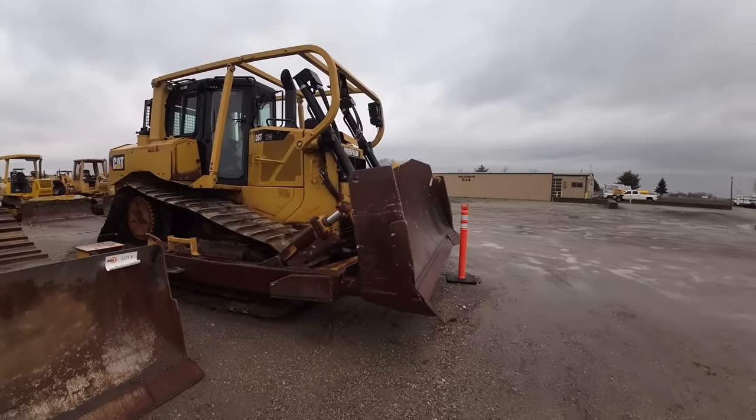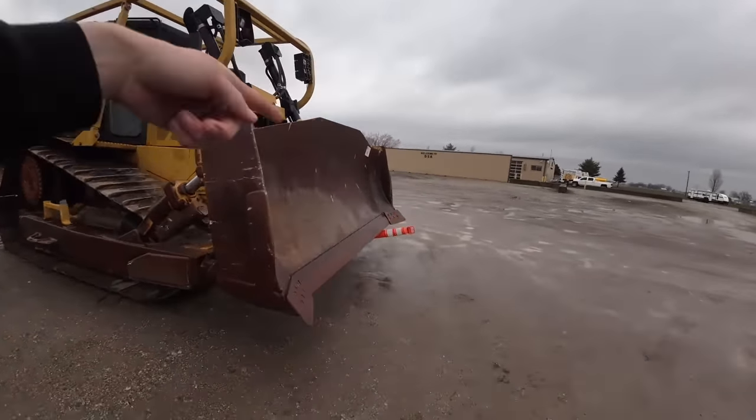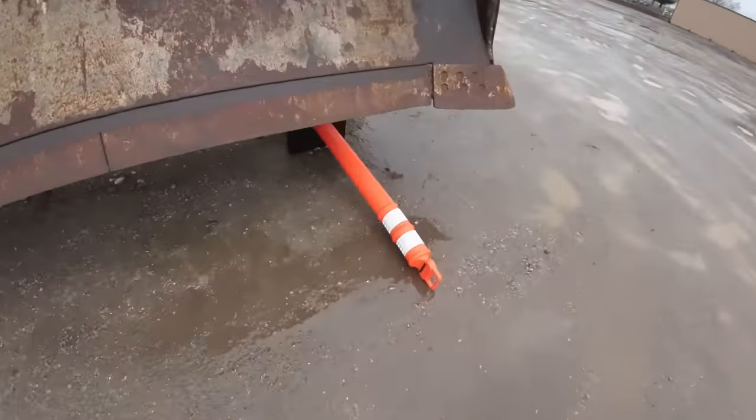It's a cone. Hey, it's a cone. Not the cone.